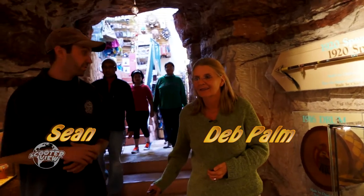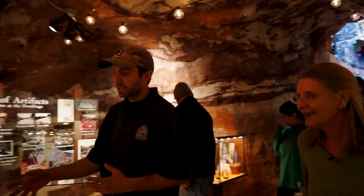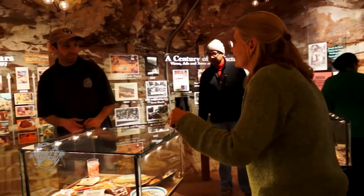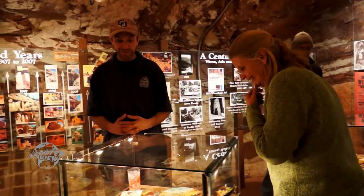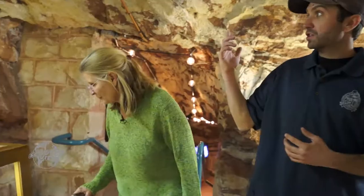Some of our old stuff that they actually used to sell from the Cliff Dwellings museum a long time ago, little plates. Oh my goodness. Yeah, those have become antiques in their own right. Right, definitely get to see some of the antiques as well. That's amazing. Yeah. This is the one, I mean, we are actually in the rock right now.